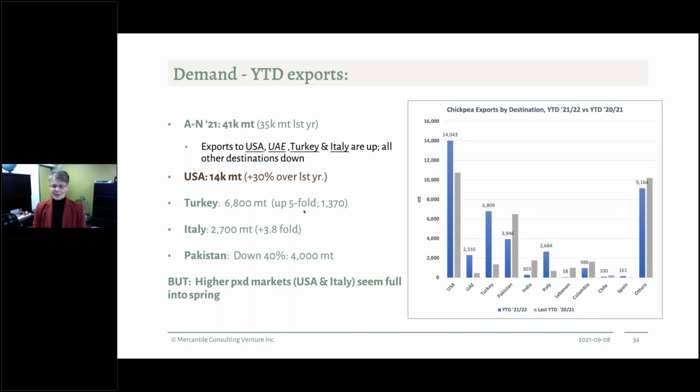In terms of demand, year-to-date exports have actually been fairly good. In fact, they're about 6,000 tons higher than last year. And that's based on exports to the United States. You can see that on the left-hand side, where we've shipped 14,000 tons year to date, United Arab Emirates, Turkey, and Italy. All other destinations are down. These are some of the better paying destinations, certainly the United States, UAE, and Italy.